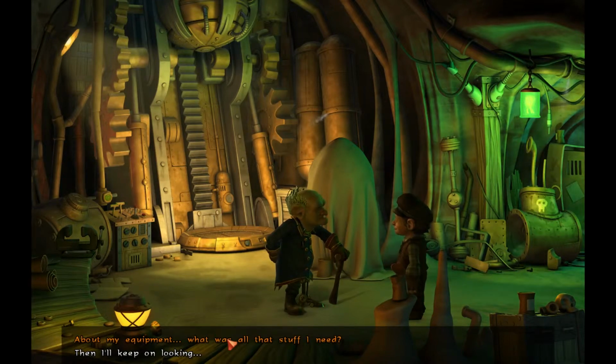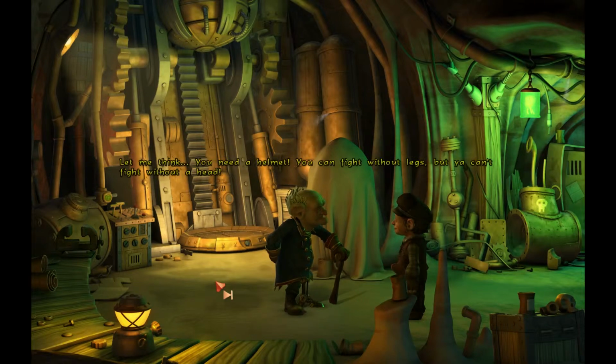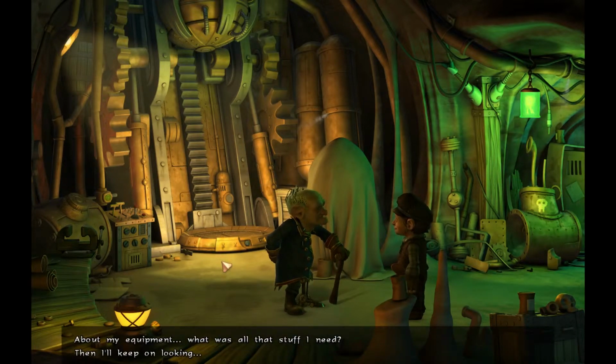What do we actually need? We don't really know that yet, do we? About my equipment. Yes? Have you got everything? I don't know. What exactly should I take? Let me think. You need a helmet. You can fight without legs, but you can't fight without a head. Okay. Without legs. And you need a map of the area. Reconnaissance is everything. We are living in the information age. So I need a map and a helmet. Got it. And then, of course, you need a parachute. Better to be safe than sorry. Just a precaution. Yeah, sounds safe. Sounds safe, yeah.